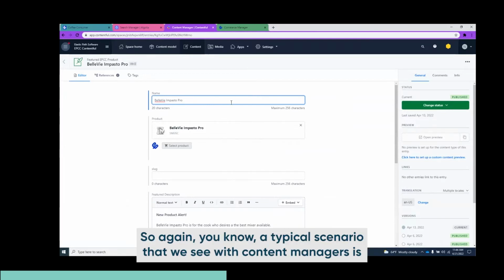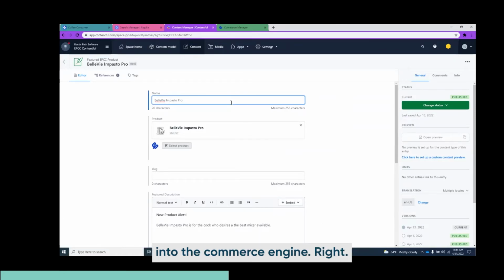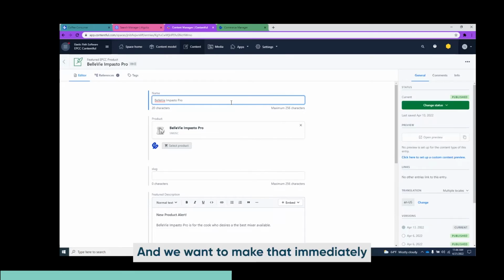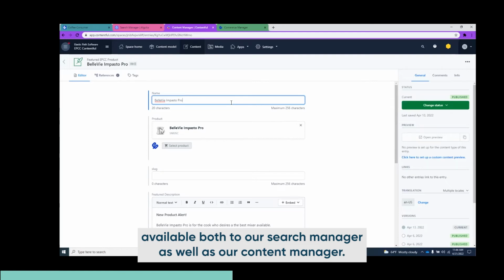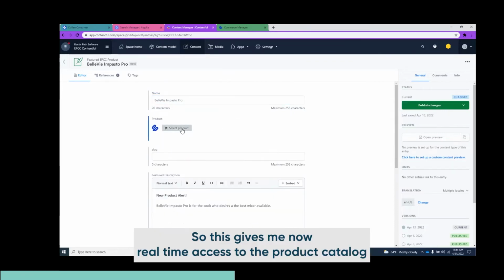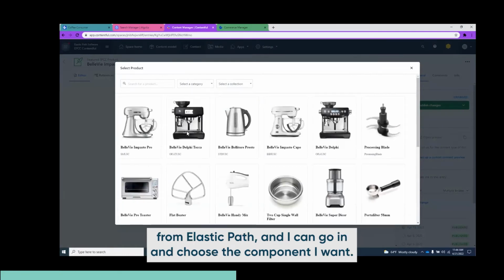So again, a typical scenario that we see with content managers is they want to leverage new product information that gets introduced into the Commerce Engine, right? I've got a new product release coming out. We upload that information and manage it within ElasticPath Commerce Cloud, and we want to make that immediately available both to our search manager as well as our content manager. So again, I might want to come in and change that featured product. So this gives me now real-time access to the product catalog from ElasticPath, and I can go in and choose the component I want, right?